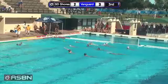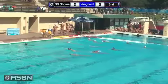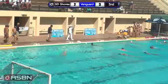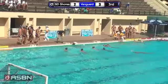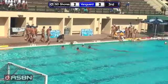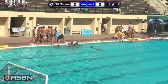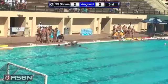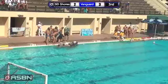You know, a lot of people will see that call that was just made as maybe ticky-tacky, but it's absolutely legitimate. Vasquez, there was an ordinary foul on the outside, and Vasquez continued through and pushed the ball away after the whistle was blown. That's an exclusion an official has to call. So timeout here for Vanguard, a 3-2 game, San Diego Shores getting the last goal here.